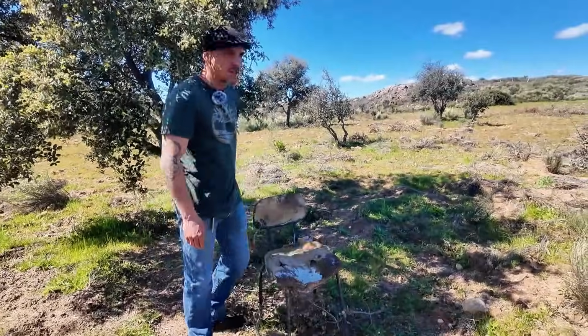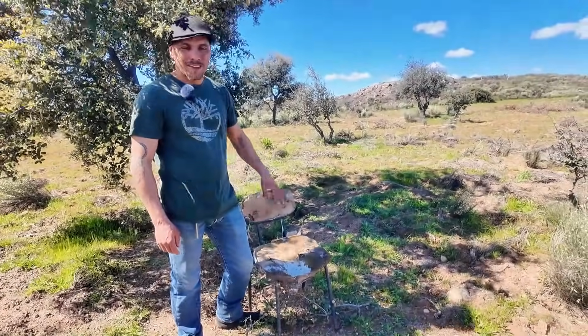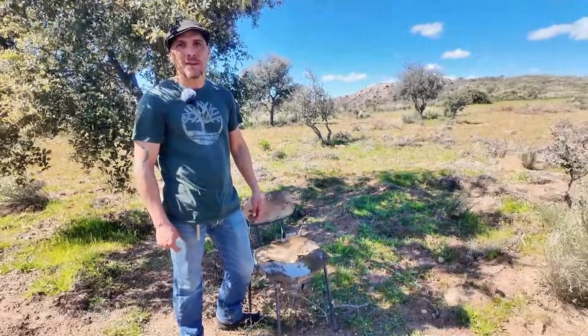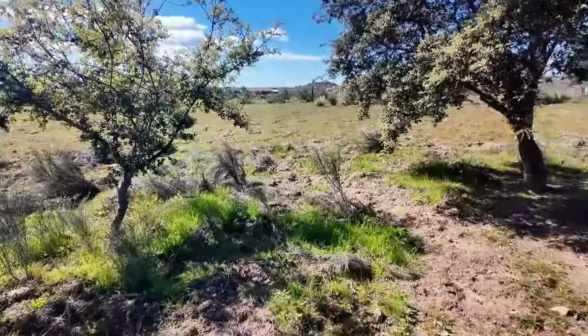Sometimes I just come here and sit and enjoy the work I've been doing. That's the best part of off-grid living, observing the work you're doing and enjoying it.